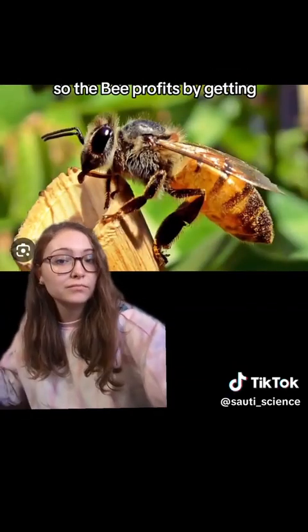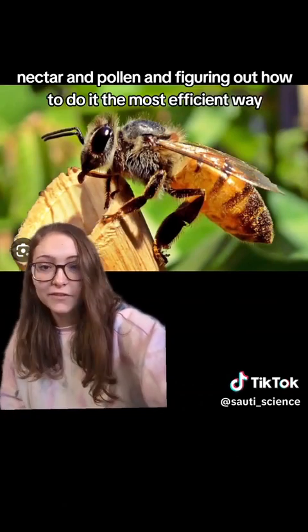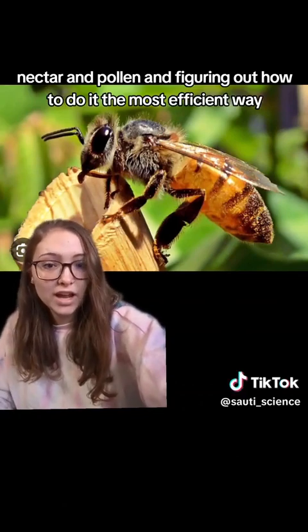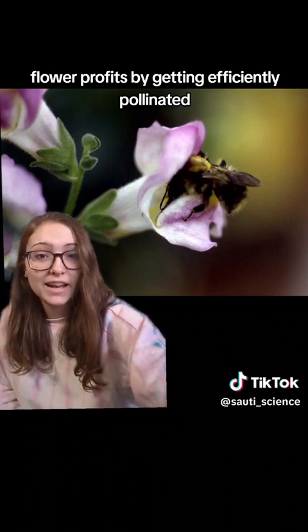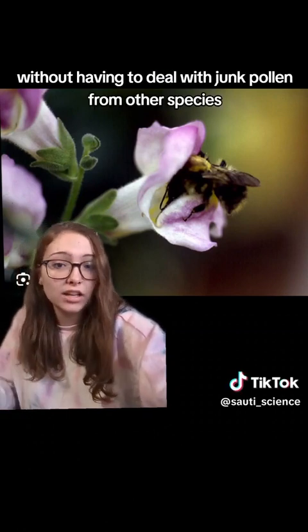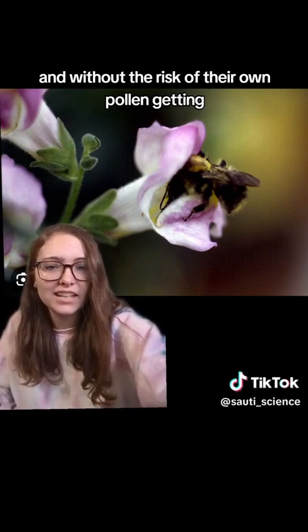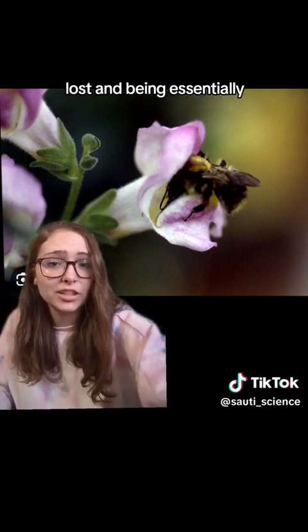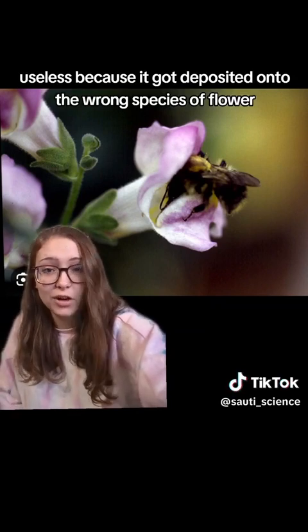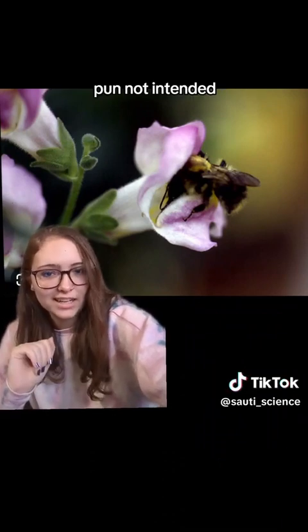So the bee profits by getting nectar and pollen and figuring out how to do it the most efficient way. The flower profits by getting efficiently pollinated without having to deal with junk pollen from other species and without the risk of their own pollen getting lost and being essentially useless because it got deposited onto the wrong species of flower. Also, this isn't like be-all, end-all, pun not intended.